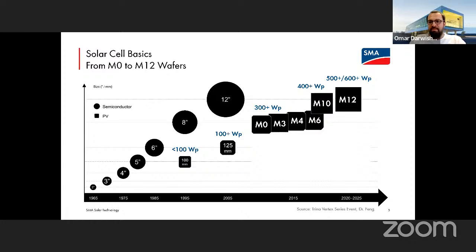You've probably seen this before. This shows you the development of semiconductor and PV ingots. The M12 has been really popular in the semiconductor industry, actually starting 2005, but we now see it creeping into PV modules, with mainly Trina championing this innovation.